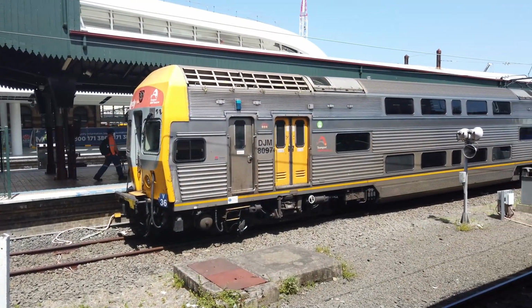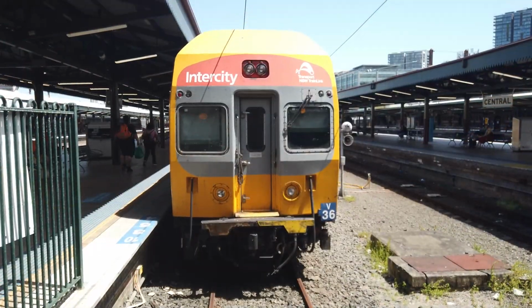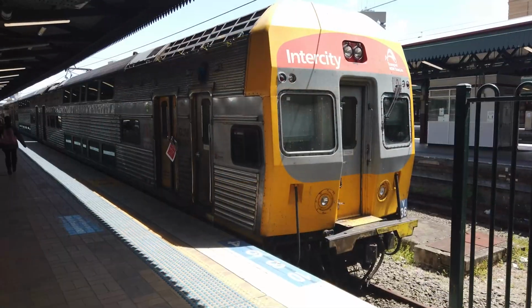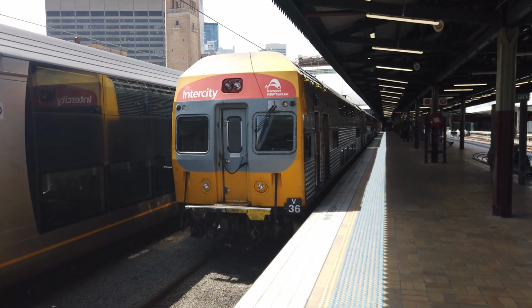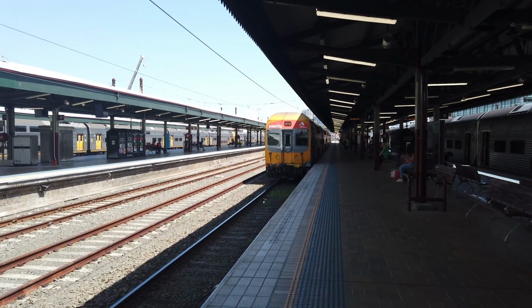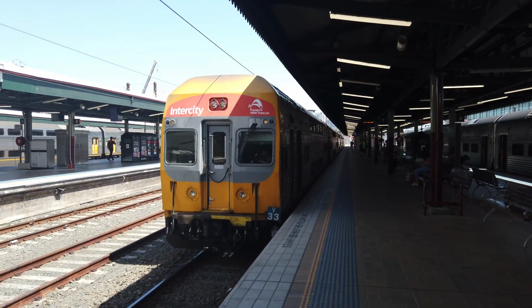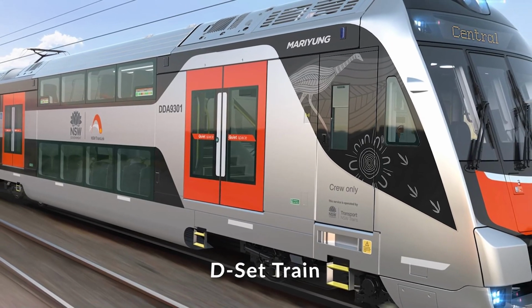The trains used to go to Katoomba are these V-set trains, which were proudly built in Melbourne, Australia between 1970 and 1989. These are electric trains built from stainless steel. I think the oldest of these V-sets that's still in service dates back to 1977. So they've been in service for up to 44 years, but now they're slowly being phased out and being replaced with the new D-set trains, which were built in Korea.